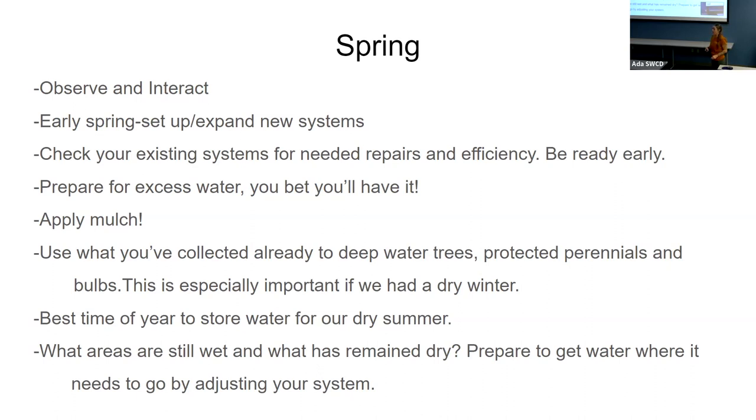We are checking our existing systems for cracks or leaks, because maybe we didn't drain our tanks enough, or maybe we didn't drain them at all, or accidentally forgot the tank was still full. Whatever happened, there are some repairs to be done.